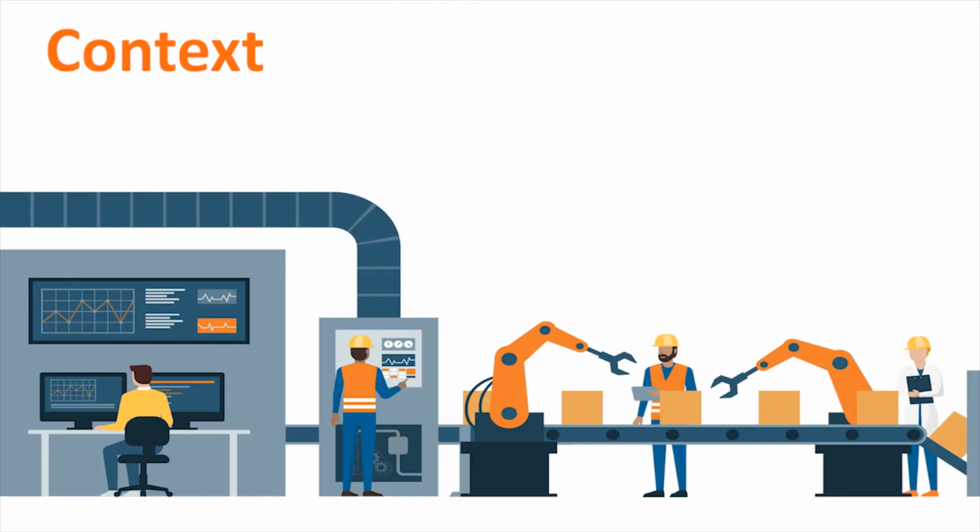Now let's have a look at some of the functionality and benefits of the Absoft Adima solution. Our business context here is an Absoft customer who manufactures agricultural trailers to customer specifications. The business runs a mix of manufacturing processes: engineer and configure to order, assemble to order, and make to stock, all scenarios covered by Absoft Adima.